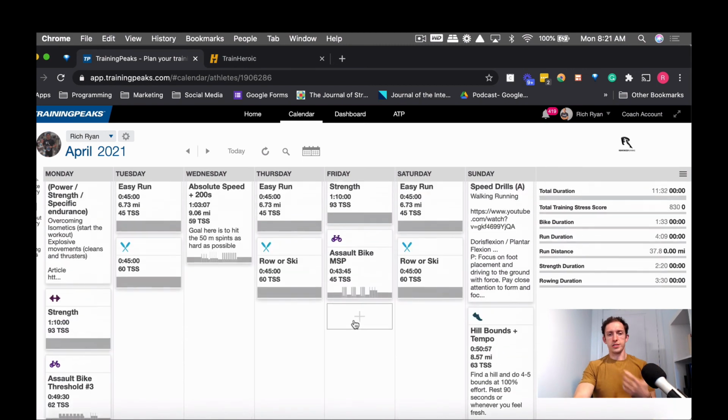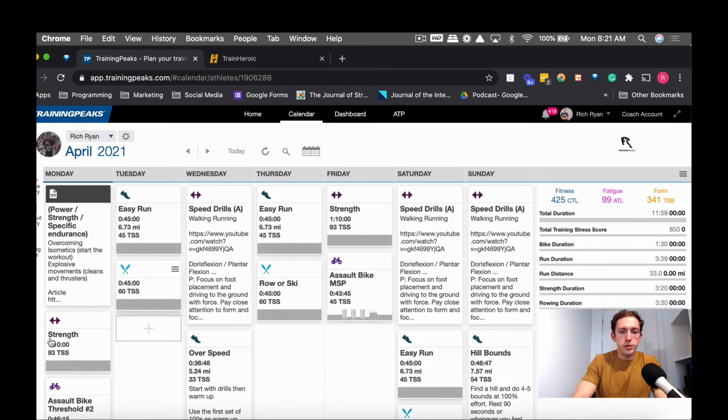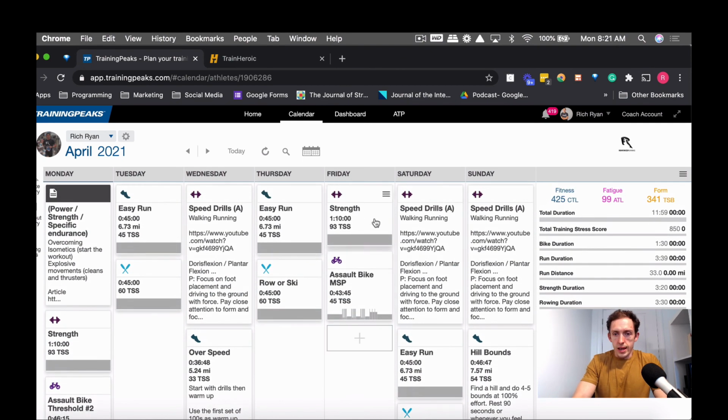So let's get into the strength stuff. The strength end of the workouts is really going to be the bread and butter. And you'll see I have the strength here, it's going to be 70 to 80 minutes of work on Monday, on Wednesday, and on Friday. So let's move into Train Heroic so we can take a look at exactly what those workouts are going to look like.